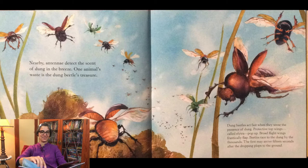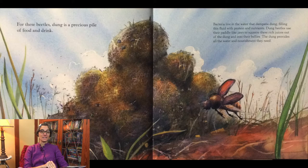For these beetles, dung is a precious pile of food and drink. Bacteria live in the water that dampens dung, filling this fluid with protein and nutrients. Dung beetles use their paddle-like jaws to squeeze these rich juices out of the dung and into their bellies. The dung provides all the water and nourishment they need.